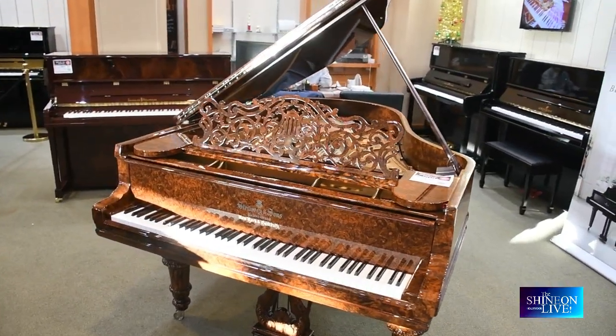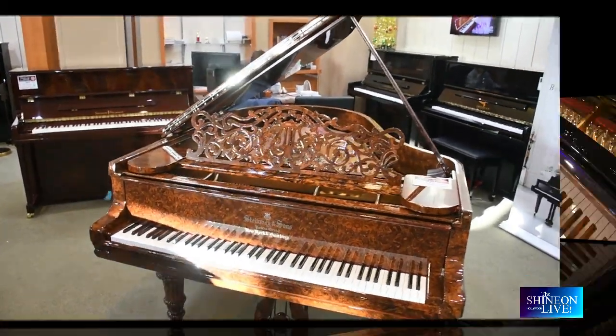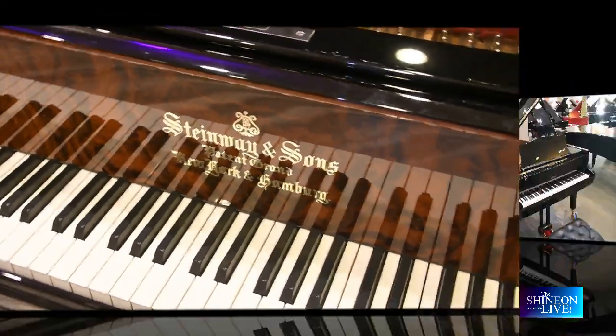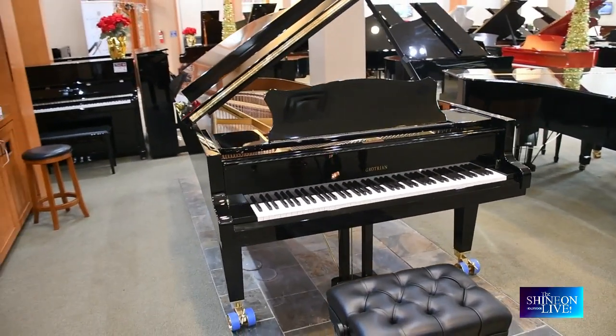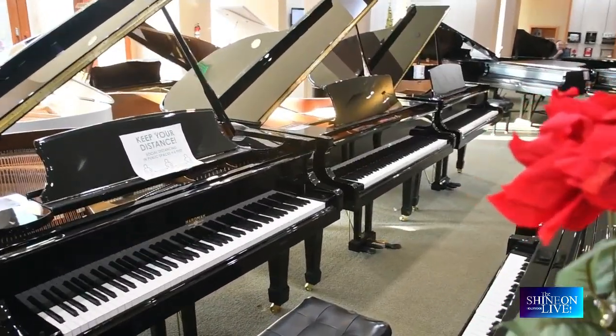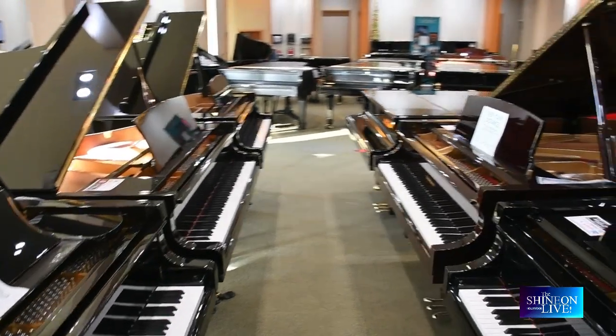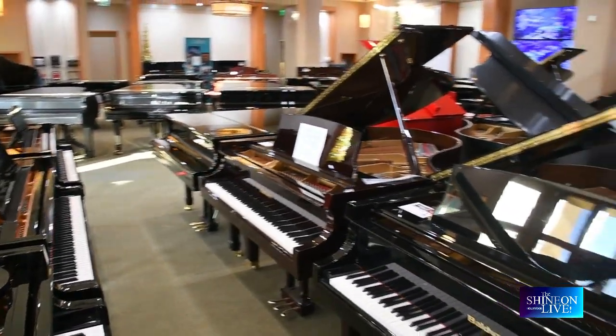So when you look through the store, you're going to see all the beautiful pianos, and we have some of the most prestigious brands in the world like Steingraeber, Grotrian, Petrof. We have brand new and used pianos from Baldwin, Steinway, Yamaha, Kawai. So come in and take a look at everything we have. We have probably the best selection in the entire Southern California area.